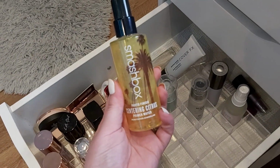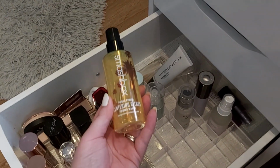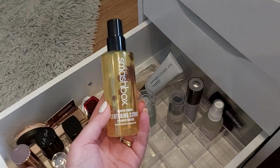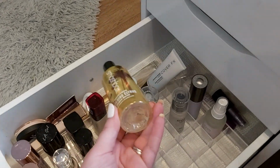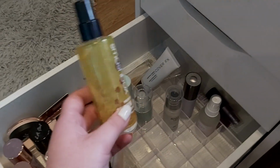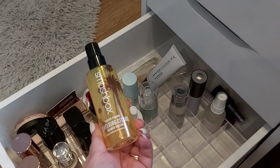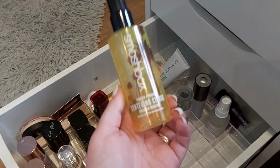This is the Smashbox photo finish primer water. Why did I have so much trouble saying that? I don't know. This is the primer water. I'm gonna use this up. It's about halfway gone, but it's just an okay product to me, and it's something that I don't want to get rid of, but I also need to use up, so we're gonna choose that.